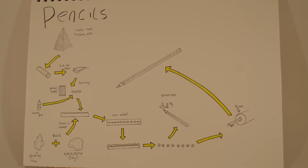Here you can see the supply chain I made. I did this on pencils as I wanted to pick something that I used every day of my life, and also something that both a designer and any other human would have used at least once. I actually learned a lot about pencils I didn't know before.